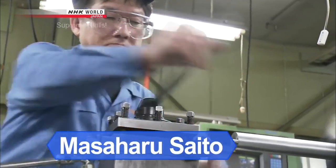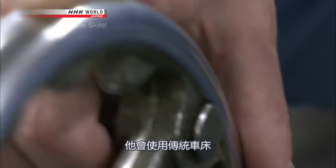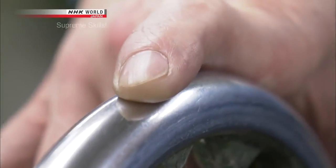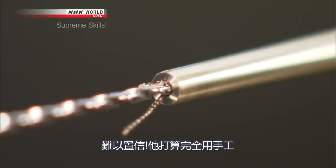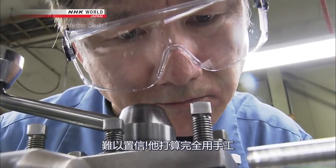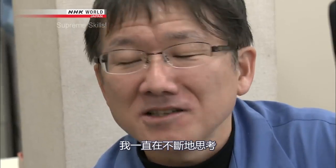Masaharu Saito is 52 years old. He'll use a machine tool called a lathe. His method doesn't depend on computers at all. Incredibly, he plans to do it all by hand. It thrills me when people are mystified by how I do something. I'm always thinking.